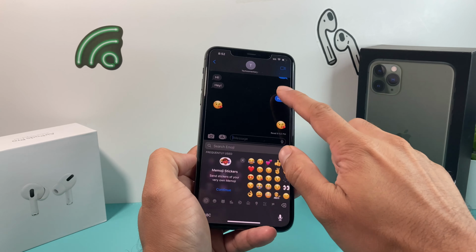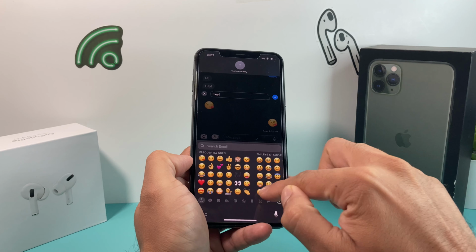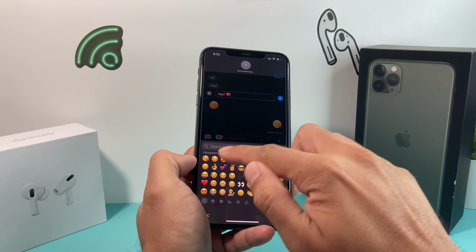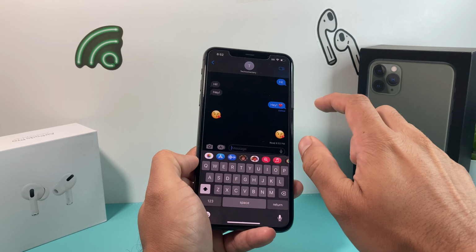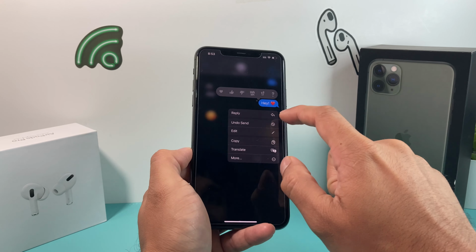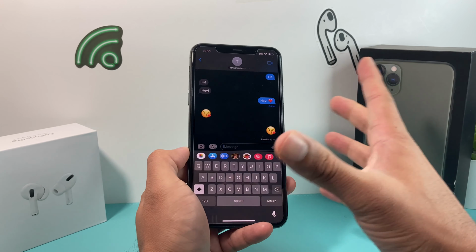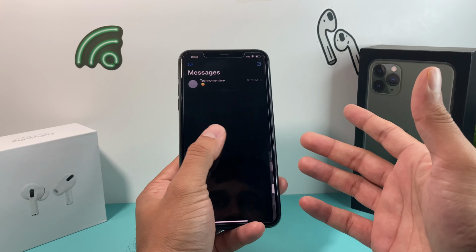Again, a little bit buggy. Let's go ahead and try it one more time. We'll hit that edit, and you do have to get it right, but let's go ahead and hit that edit option. As you can see, now we have edited. Along with the edit, you also might have noticed there's a feature to undo send. So if you click on undo send, whoosh, as you can see, that message is gone.